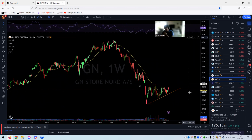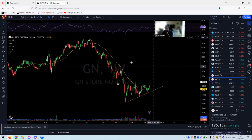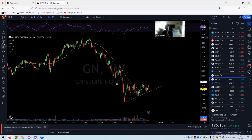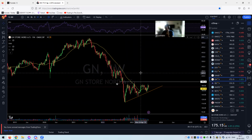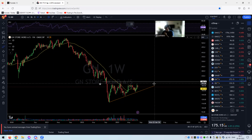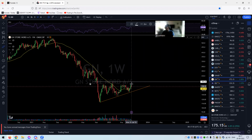GN, I don't remember. I don't know what they make. Doesn't matter. What I'm looking at right now here is we have a big long-term downtrend here, right? 80% move down, and now we're trying to see some sort of bottom. It's trying to bottom out, and basically what you want to do, at least that's how I look at it, is you want to have a break above the 200. You can see the 200 here. You have a breakout here, retest, and then you should see how it acts.